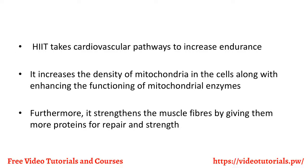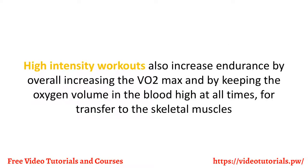It increases the density of mitochondria in the cells along with enhancing the functioning of mitochondrial enzymes. Furthermore, it strengthens the muscle fibers by giving them more proteins for repair and strength. High-intensity workouts also increase endurance by overall increasing the VO2 max and by keeping the oxygen volume in the blood high at all times for transfer to the skeletal muscles.